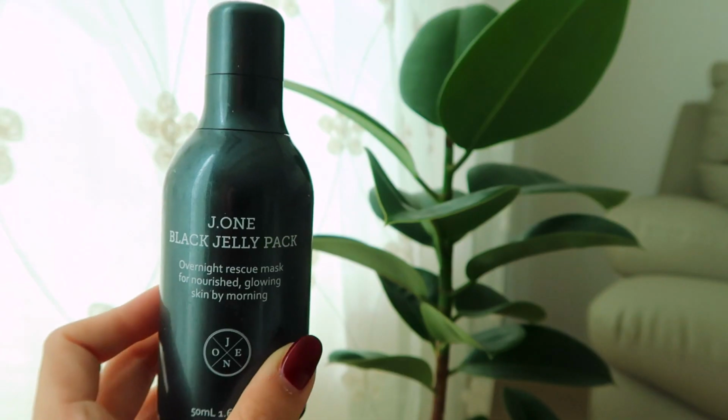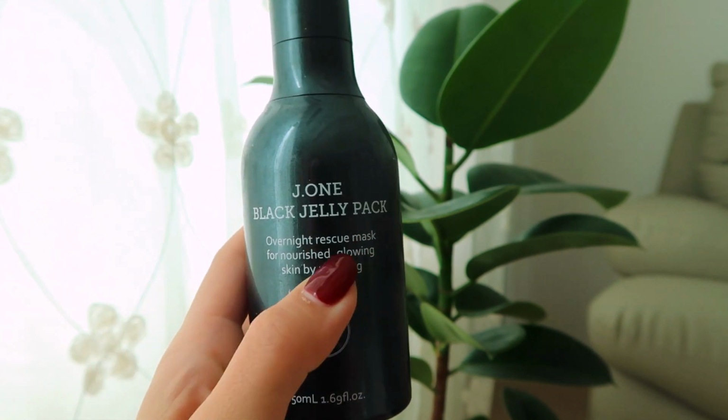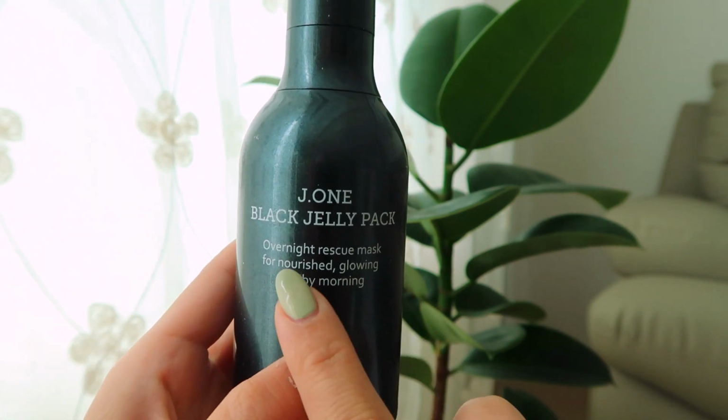Another skincare product that I forgot to mention in the beginning of this video is the J.One Black Jelly Pack, and I've tested this out before and I thought it was a decent mask before going to sleep, but I gave it to my brother because I heard that this line is great for oily skin. My brother has oily and acne prone skin, and he loved this product.